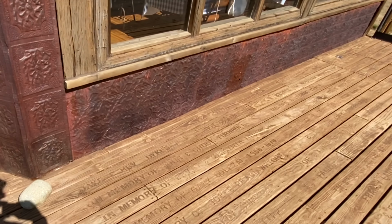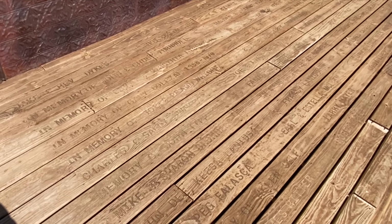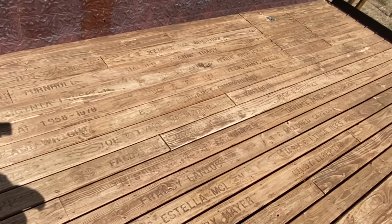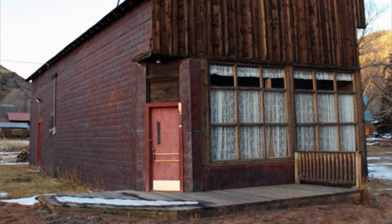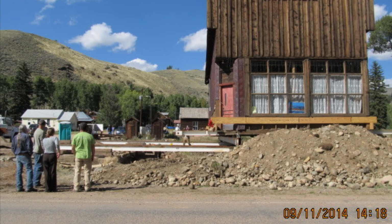Something interesting that I saw was this list of names that at first I thought was donors, but then I realized it has birth and death dates and is in memory of. None of the signage explained it. We can tell this was added after the 2012 funding and upgrades because old photos from the 80s show it sitting squarely on the ground.